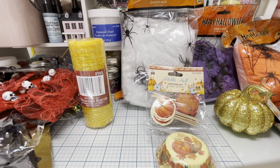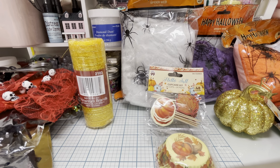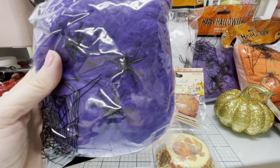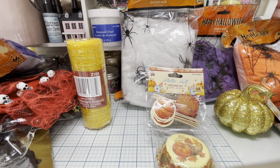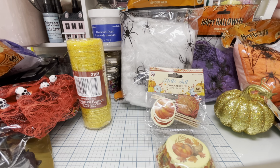Let's see. Oh, I got this purple spider web because it was a darker purple. So you can see the difference between the two. I like the two different colors.